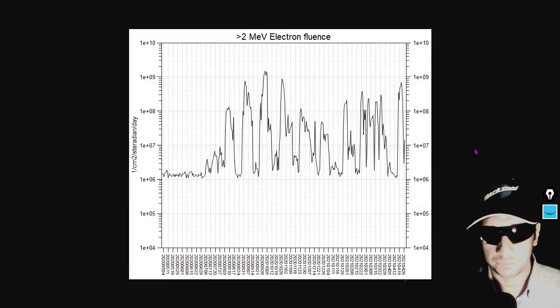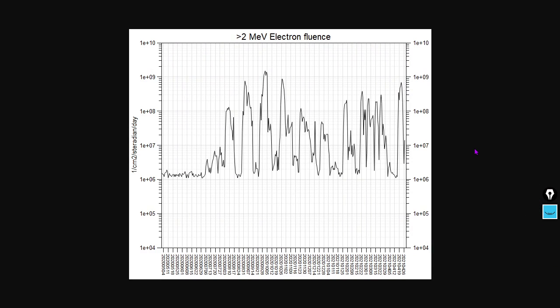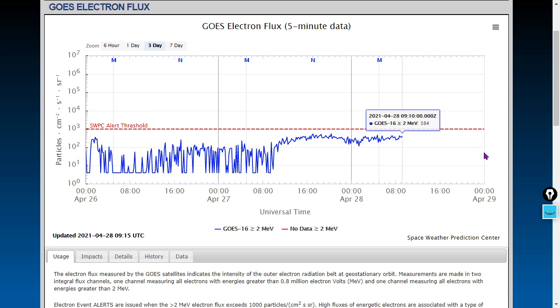Moving on to talk about electron flux. Here's the one-year chart of the electron flux, the greater than 2 mega electron volt electron flux. These are the electrons that surround the Earth in things called the Van Allen belts. We'll show you a diagram of that later in the video. First, the 3-day chart. And we are in normal levels of electron flux here, as you can see by that.